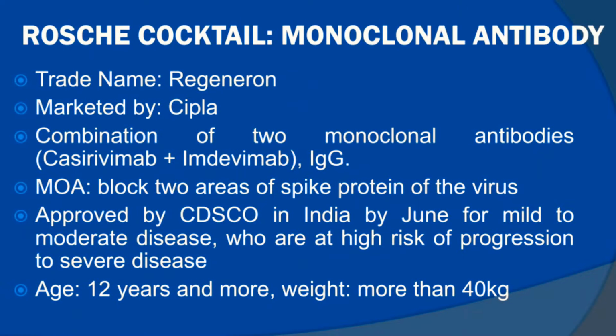The trade name of the drug is Regeneron and it is marketed by Cipla. It is a combination of two monoclonal antibodies and it is an IgG antibody. The mechanism of action, as I already told, is that it is targeted against the spike protein. The target group in which this monoclonal antibody can be administered is 12 years or more, and the minimum body weight has to be 40 kg. This is the prerequisite for administering the cocktail.